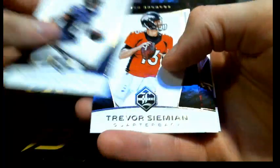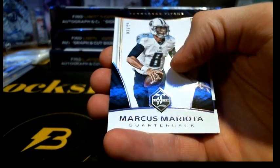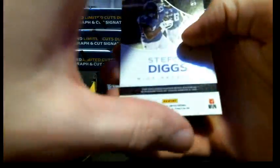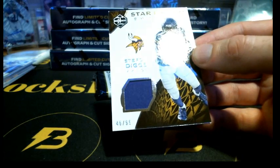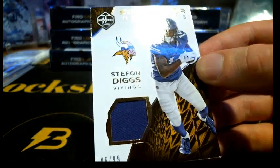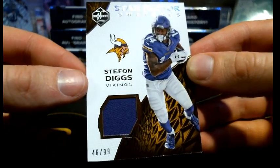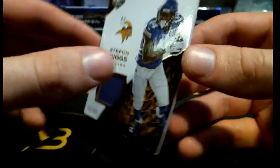All right, so we got Steve Smith, Trevor Siemian, Jeremy Kerley. We got a Marcus Mariota out of 49. And we're going to get some more Stefon Diggs here. Stefon Diggs, 46 out of 99, for the Vikings. That's going to be Jay Sanchez. And I must have missed the first name on that. But there you go. Vikings.